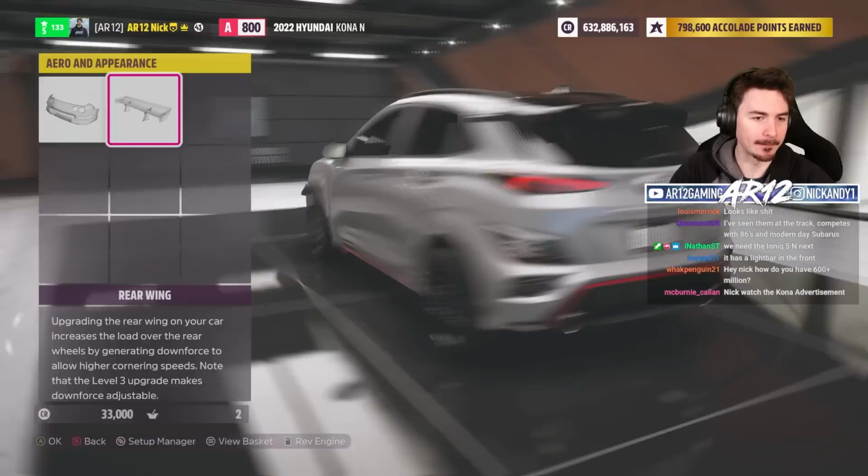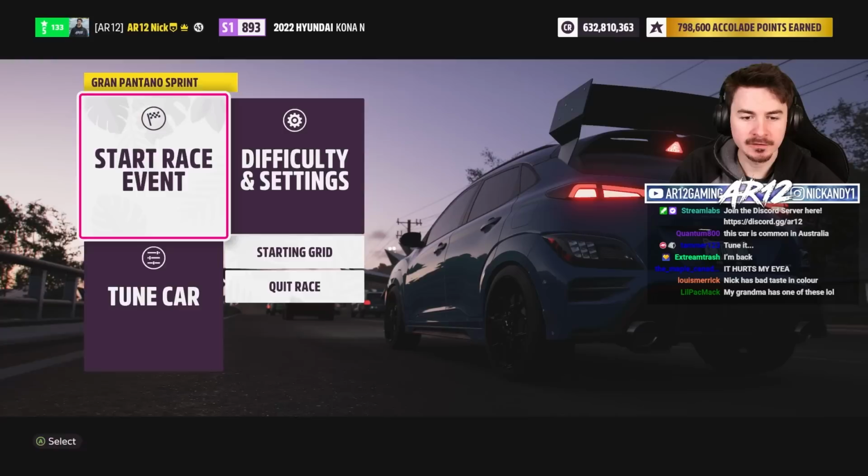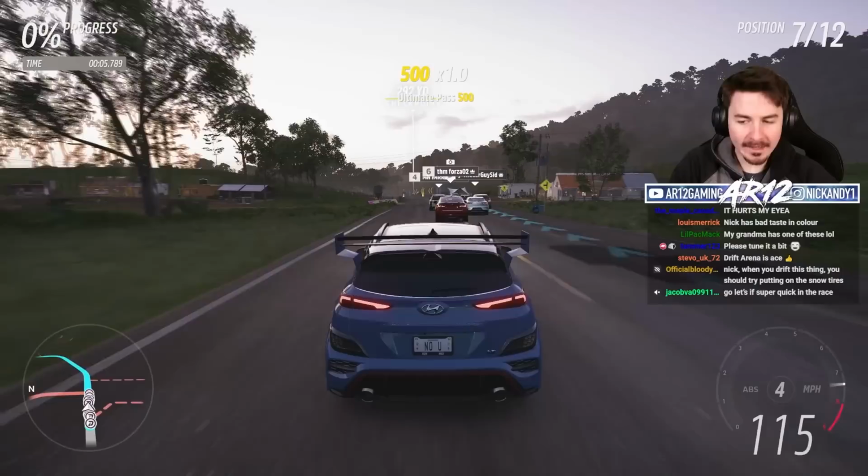I'm sorry. We're just going to play the game like this. I guess I need my race suspension back. There we go. 500 horsepower. Remove the restrictor plate. 700 horsepower from the Kona. Somebody in chat really had the audacity to say Nick has bad taste in color. Bro, it looks awesome like this. Anyways, let's see what it can do with as much horsepower, fully maxed out.